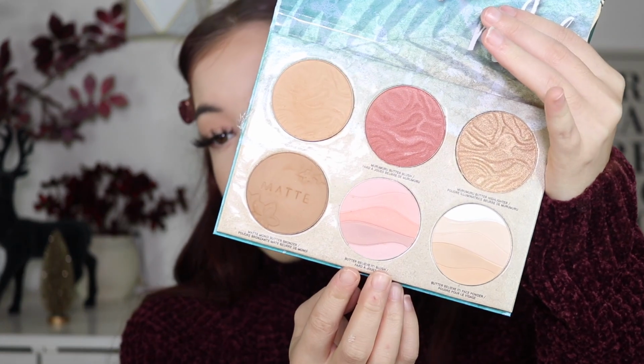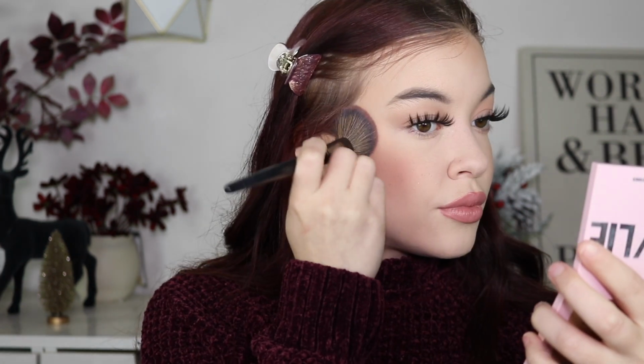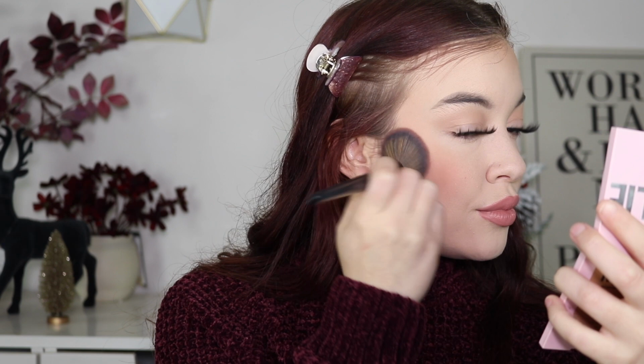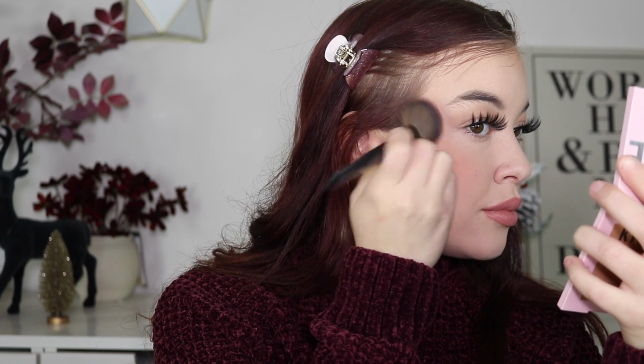Now we have the Murumuru Butter Blush and the Better Believe It Blush. I don't know which one I want to go into. Let's try this one, because I feel like the top one is going to be a little bit too dark for me. So I'm taking this brush from Morphe and just getting a nice little swirl. And also just packing. That's so pretty. I hope you guys can see it.